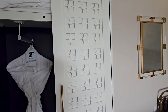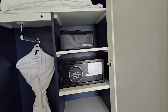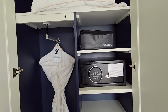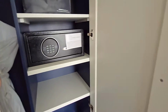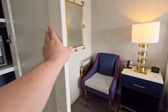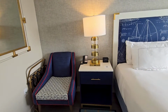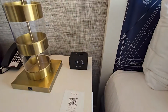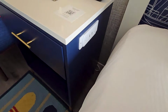You got this big storage area here. Armoire. You have a handheld steamer in there, safe. So it's like some things for probably the couch bed in there. And you got a robe in here as well. And then there's that entrance right there to the bathroom. A luggage rack over there, a mirror on the wall, lamp. This one has no plugs on it, but you do have a clock with two USBs. On the side of the bed, you have two plugs and two more USBs.